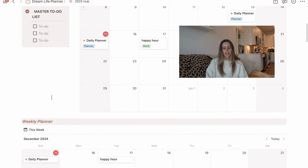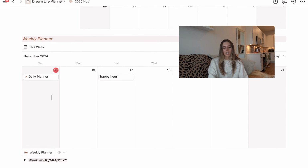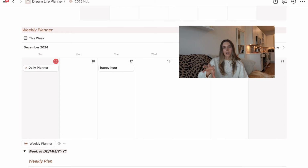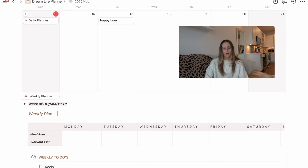And then when you scroll down here, I have a weekly planner section, and this little calendar here is just a weekly view of the master calendar. So everything links to the master calendar. And then scrolling down farther, I have my weekly planner, and this is a button. So when I click it, it makes a brand new copy, which is really nice because then you don't have to keep deleting your data. You can have a fresh copy every single week.